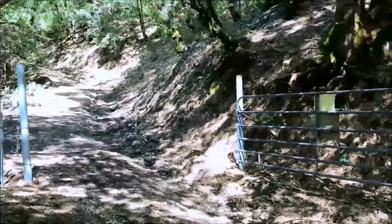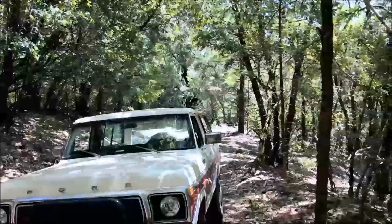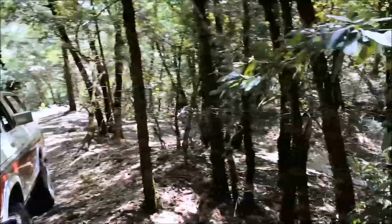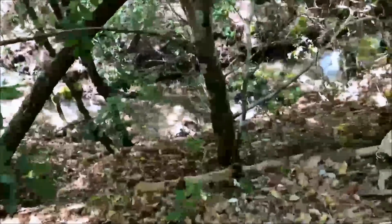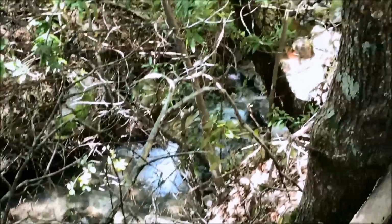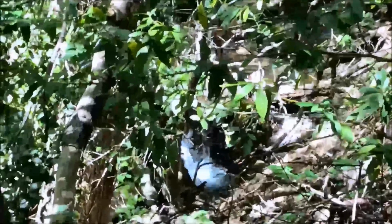We got the gate open. We're waiting on our buddy Matt to get up here. He's talking to the bulldozer guy down there, probably working a deal with him. So this is one of the creeks. Nice little creek runs through here, a nice shady little area here. That's just making Aaron happy right there.